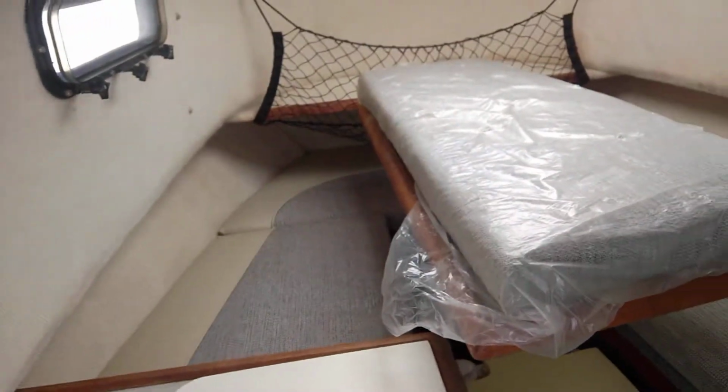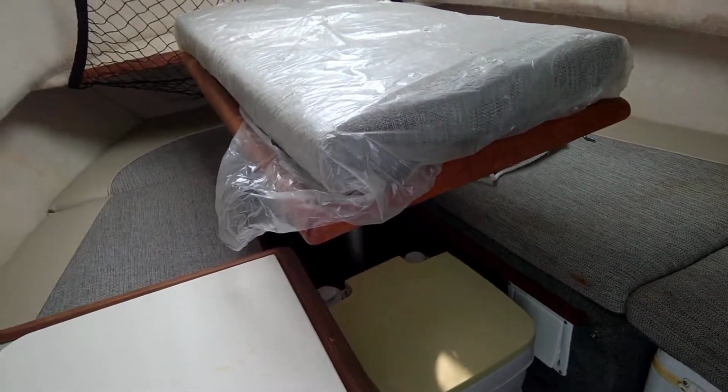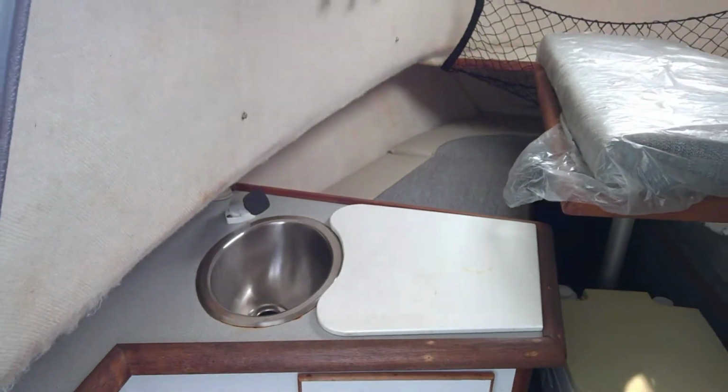Now down below, this is going to surprise you. This is really going to surprise you. The cushions are only 5 years old. One of them is still in the wrapper. We have a porta potty. We have a cooler. We have plenty of storage. We even have a sink and a cutting board.